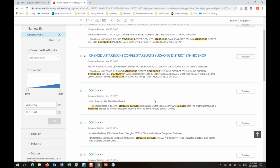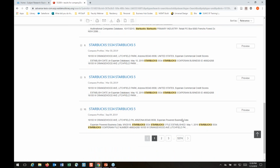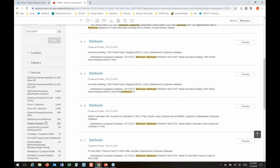So WorldBase is providing us information. I'm not exactly sure who the official board is, but if we open that up, it'll give us some information. Experian, more Experian data as far as company profiles. But if you want to see who the sources are, or where that information is coming from, you can click on sources, or it's already kind of showing here. But you can kind of go through the different options that are available.